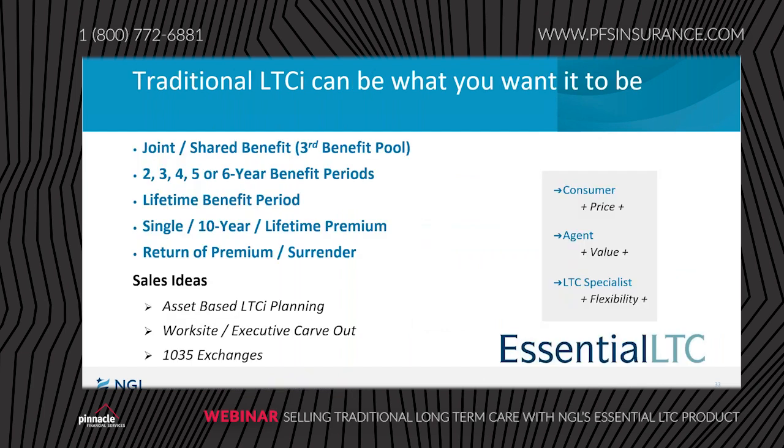Just kind of where I end, where I began. We have some very compelling features built into this product that will allow you to flex and mold this thing into what your client says is important to them. These are just some of the sales ideas that can come along with some of these features. But there are a whole lot of scenarios where this product fits the situation very, very well.